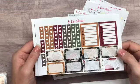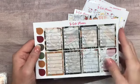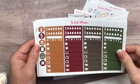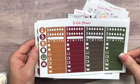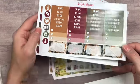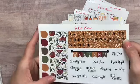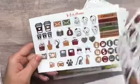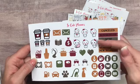And then you have your sidebar, your half boxes, your heart check flags in 2 different sizes, your full heart check boxes in teardrops, your little things, your water trackers, your habit trackers, and functionals, your headers with your 3 heart check boxes, half boxes, and more functionals, your date flags, your date covers, your weekend banner, and then your scripts with your teardrops. And then more functionals with canceled, rescheduled, note, $2 Tuesday, So Cute Planner, new releases, and mellows.